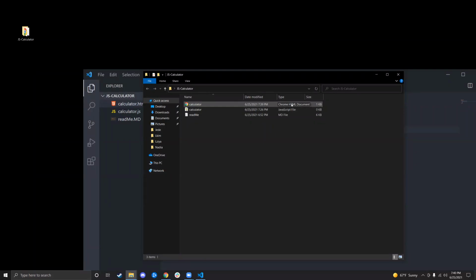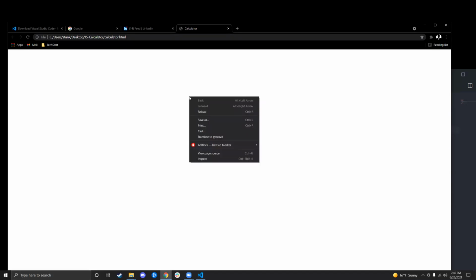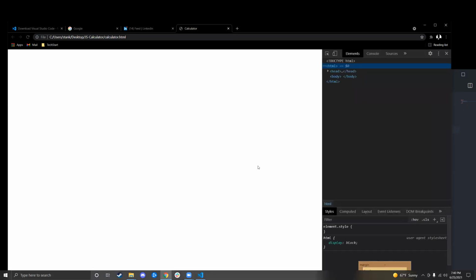This is actually the guy that we are looking for. So if I right click on it and then open, I just see the blank page, right? And nothing happens. But if you have a look on the top tab, it says calculator. And the same, I'm going to apply the same trick here. I'm going to right click over here and then click on inspect option. I click on it and here you go.